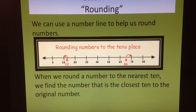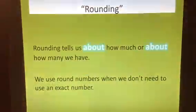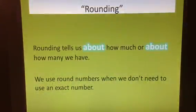When we round a number to the nearest 10, we find the number that is the closest 10 to the original number. Rounding tells us about how much or about how many we have. We use round numbers when we don't need to use an exact number.